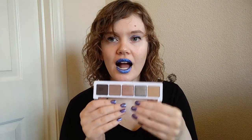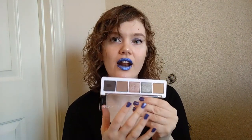And I decided that I was going to pick a more neutral shade out of here. So I decided to go with this one, this sort of light camel-y color. I felt that this would be a pretty easy shade to use on an everyday basis, that this would be a good crease color for me. Yeah, pretty neutral, pretty easy. That really goes for this entire palette. By the way, this shade that I chose is called Harlow.